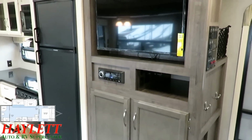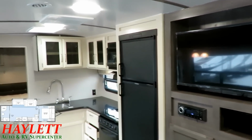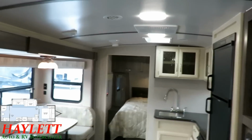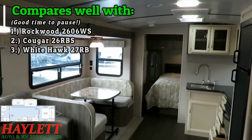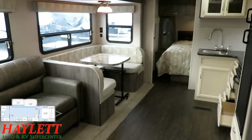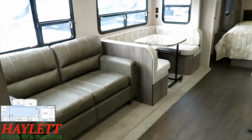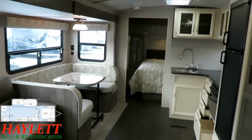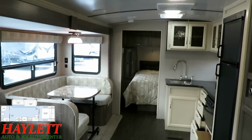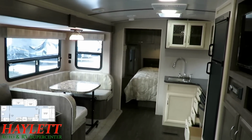This is definitely a premium brand. It will not be the least expensive lightweight trailer out there. And this floor plan, we have several different ways. You could compare this to the Rockwood 2606 WS, which will add a wardrobe slide. The Cougar 26 RBS, which is similar and has an outside kitchen and crazy storage in the entry area. And then the Whitehawk 27 RB, which has tons of storage all over the place and a really cool different bedroom arrangement. It's kind of a flip-flop backwards version of this, but that's not what this is about. This is about this Winnebago right here.